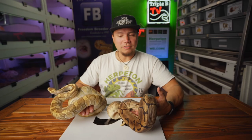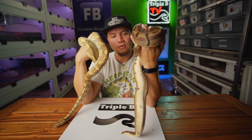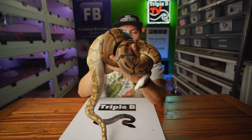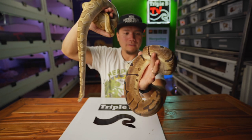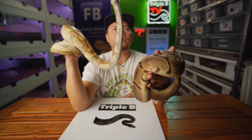Now last but not least, although this was a pairing I did last season that didn't end up going, she actually ended up reabsorbing, and that's Ty, our leopard spider. And we're hoping for some leopard lesser spiders that are possible Het Sunset. I just really like the way leopard and lesser go together, and that's why I decided to do this pairing and try for it again this season. And here's to hoping. We're gonna put them together right now and see where it goes.